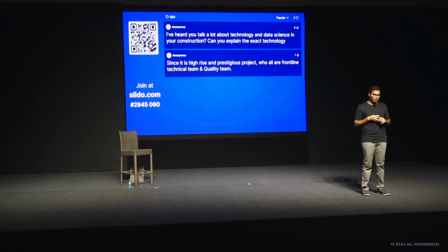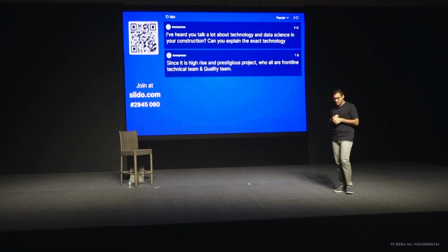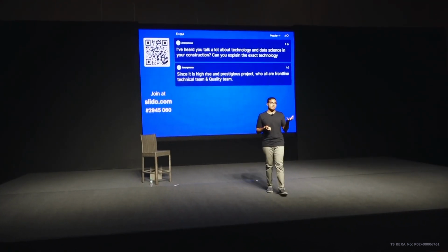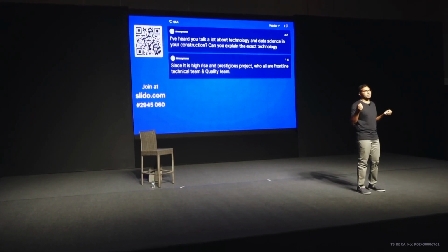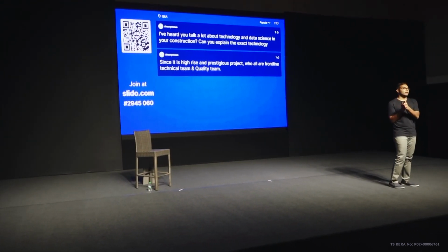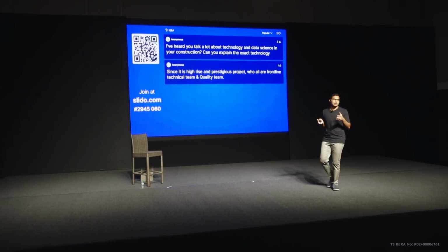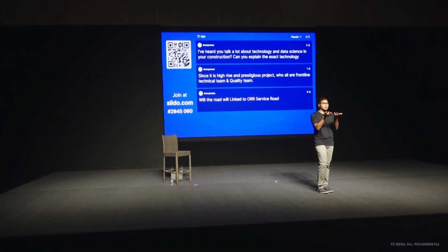I've heard you talk a lot about technology and data science in construction. Can you explain that exact technology? So we are using the digital twin technology, where we create a virtual twin of the project, right? We have a virtual operational twin. Using the mobile app, the engineers at site constantly feed data, and the virtual twin gets a total understanding of what's happening in real time, on the basis of which it gives us intelligent feedback on what needs to be done, when, what are the corrective actions, what is the best path, dynamic critical path, and that sort of stuff. So we call it the digital twin technology.